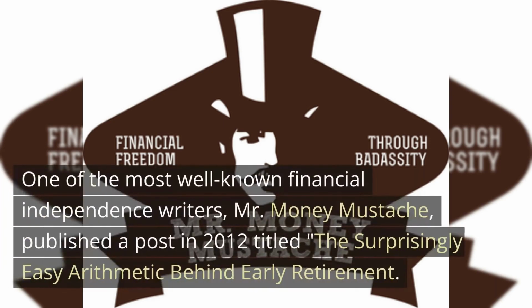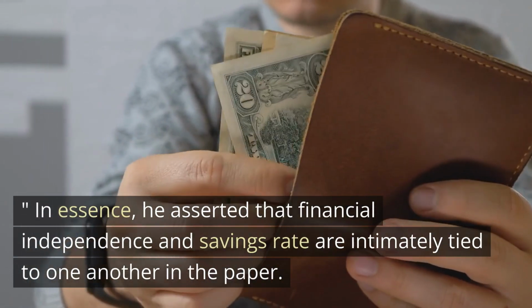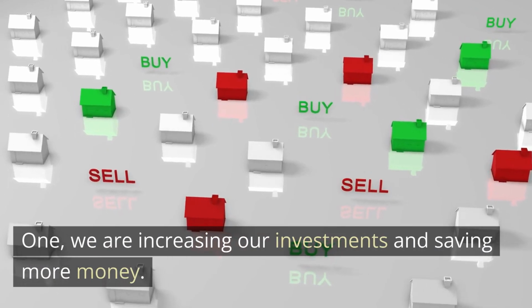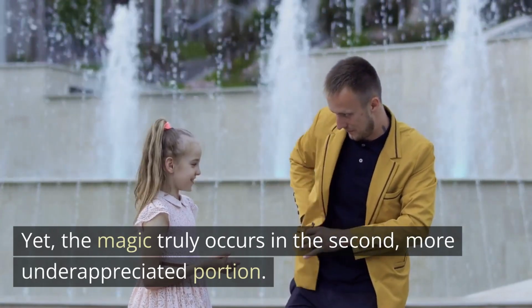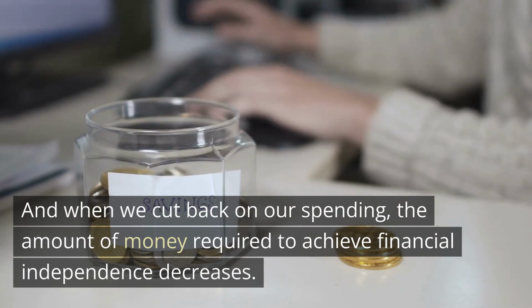One of the most well-known financial independence writers, Mr. Money Mustache, published a post in 2012 titled "The Surprisingly Easy Arithmetic Behind Early Retirement." In essence, he asserted in the post that financial independence and savings rate are intimately tied to one another. There are two things that truly occur when our savings rate increases. One, we are increasing our investments and saving more money. Yet the magic truly occurs in the second, more underappreciated portion. We make savings, and when we cut back on our spending, the amount of money required to achieve financial independence decreases.